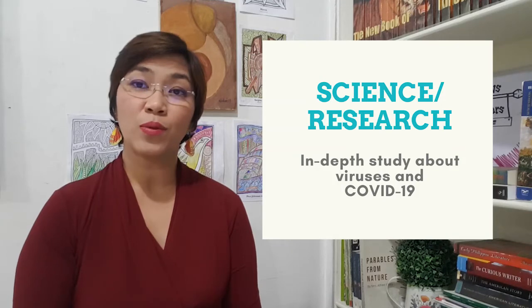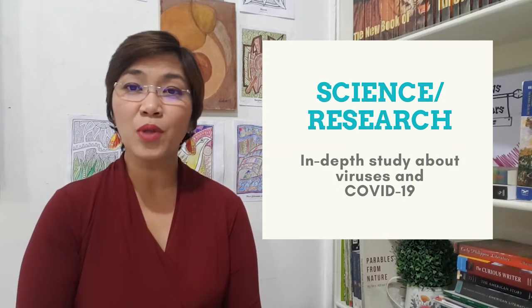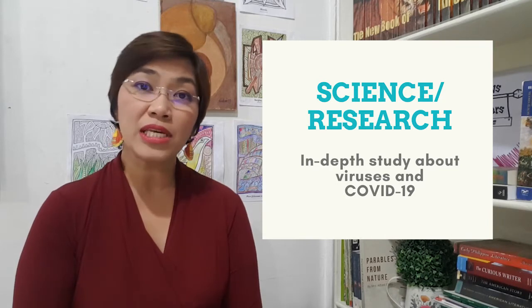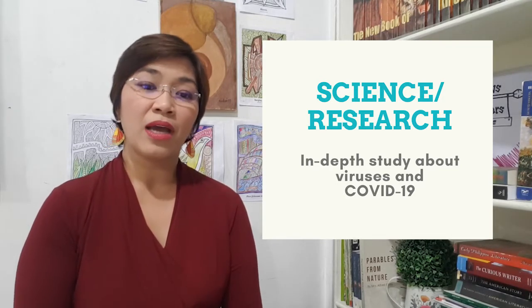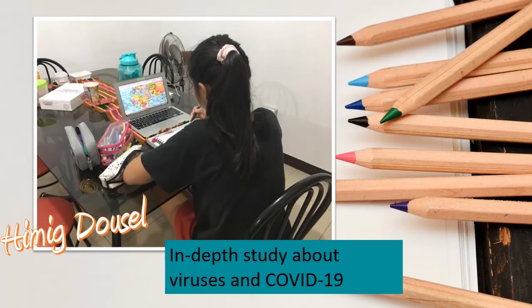Idea number one, for example, in science, you can treat your science lessons as research. This is a good opportunity to teach your teens how to do research. You can do an in-depth study about viruses, and then focus on COVID-19, and you can also do an in-depth study about infectious diseases, again, leading towards a focus on COVID-19.